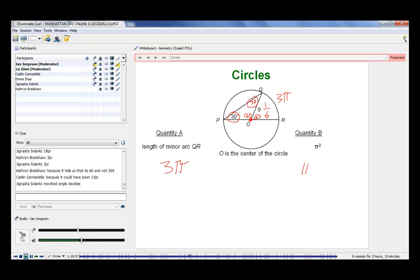And if you think about it, pi squared is pi times pi, right? So the only thing we're really paying attention to here is 3 versus pi. Which one's bigger, pi or 3? Pi, so this has got to be bigger. Very well done. All right, I'm going to show you guys real quickly a completely different way to do this problem.